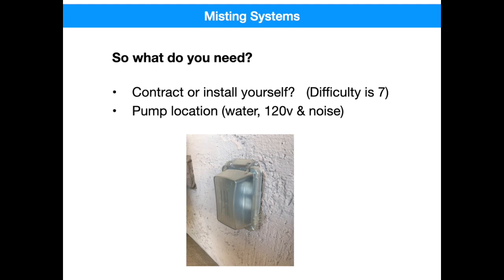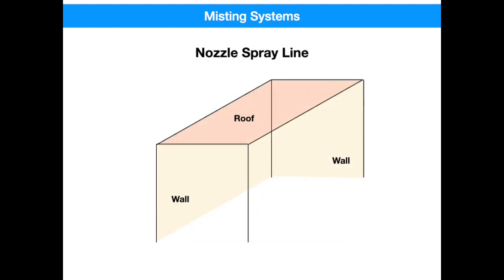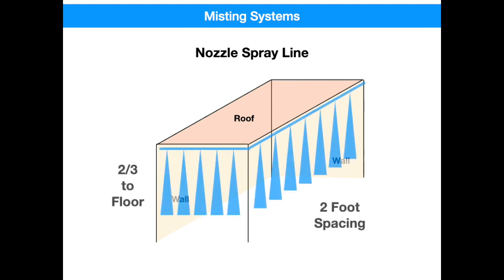Just remember to be sure that it's GFCI protected and has the capacity to handle a 3/4 horsepower motor, which is about 9 amps. The last consideration for a pump location is the noise it can create. While most of these pumps are no louder than a typical air conditioner, you may want to take this into consideration. The logic in a misting system is that your seating area is surrounded by house walls, your patio ceiling, and a wall of water vapor created by your misting system that reaches about 2/3 of the way down.